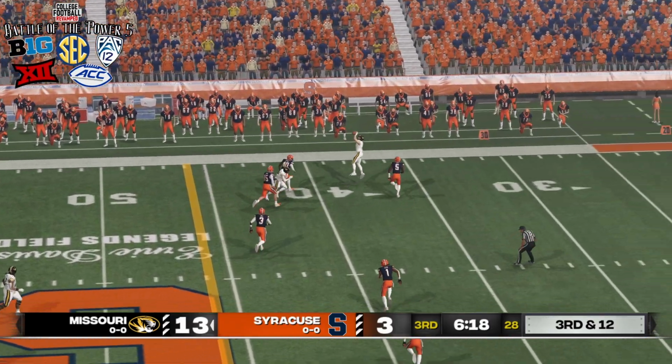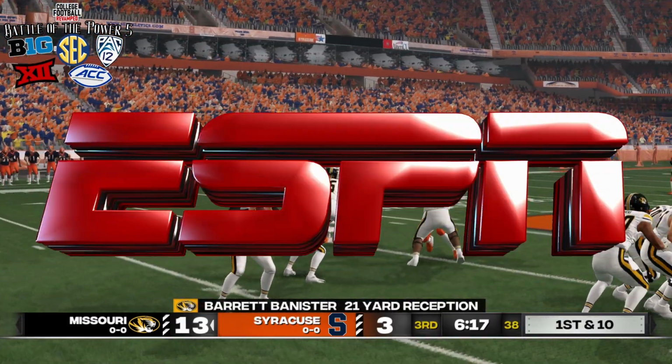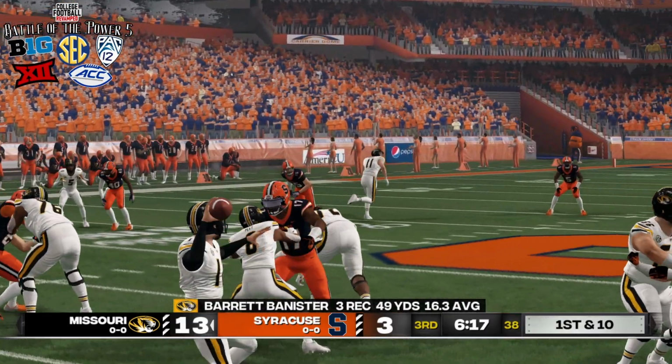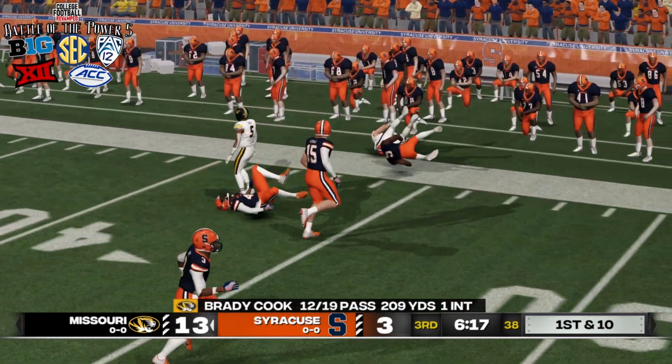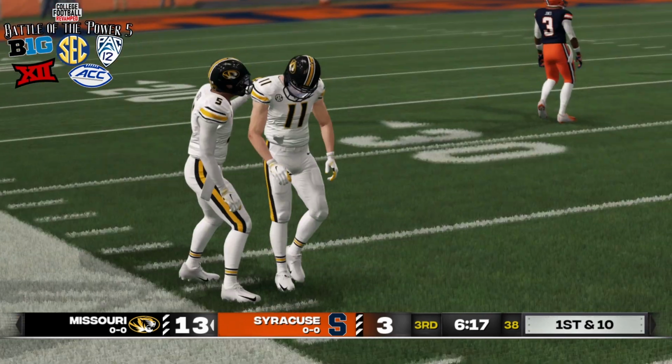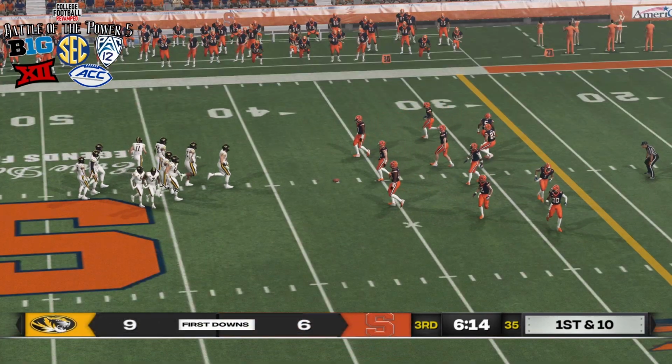Quick throw. And he's knocked out immediately after the catch. Nice play there to pick up the first down. He did a great job of getting up in the air, ignoring the defenders, and coming down with the ball. First and 10. Ball on the 37.